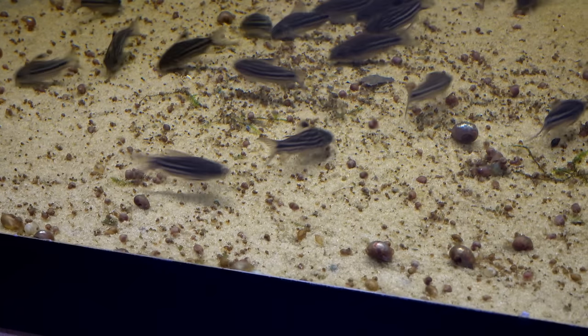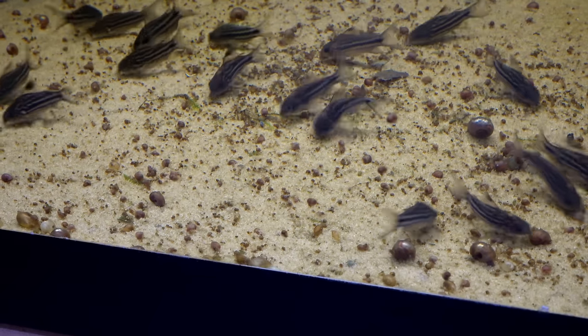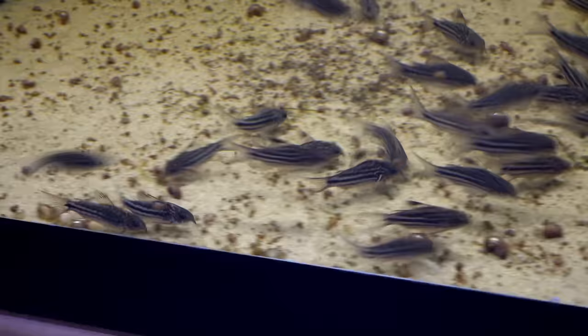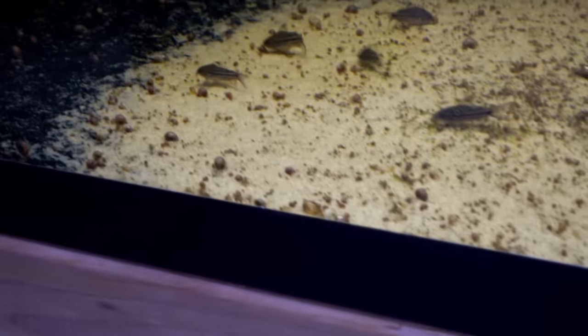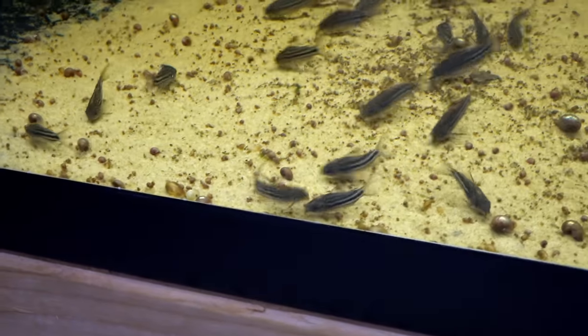So, in my opinion, this is the most humane way to source fish. Buy them from hobbyists. And a smaller species, so under 2 inches. Oh, yeah, these guys don't get massive. Yep, and they're doing fantastic. No losses, no problems. Really unique, awesome fish. Highly recommend them.